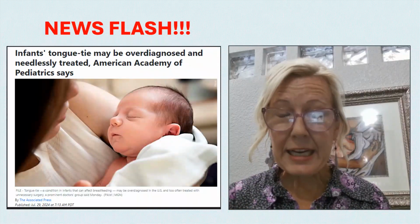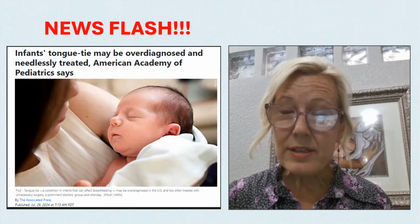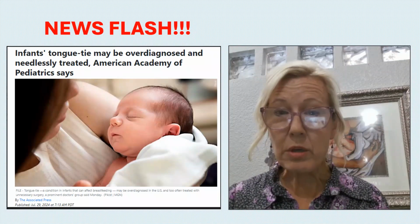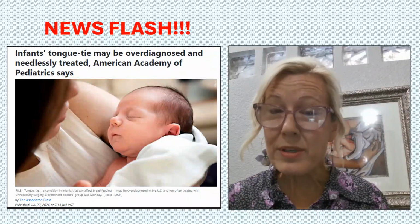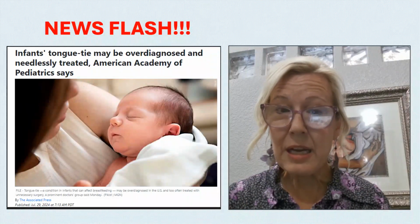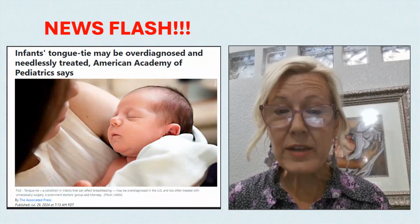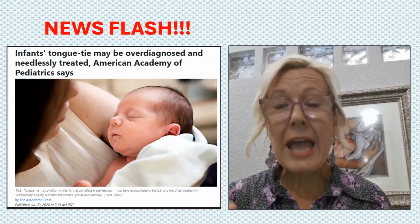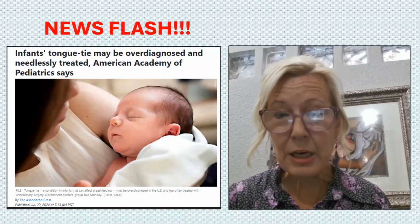In the past decade plus, say 10 or 15 years, the diagnosis of this fancy term is called ankyloglossia, has increased by about 2,000%. Yes, you heard me, 2,000%. The medical profession is even starting to question if all of these diagnoses are correct and if the surgical release, this is where they cut that little flap of skin, is necessary.